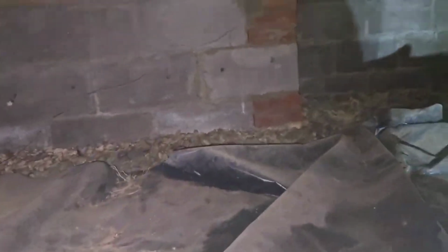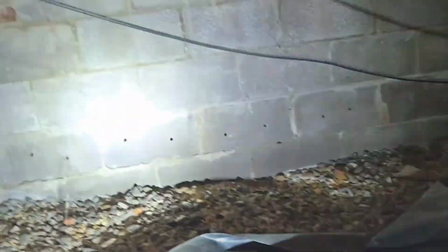I'm guessing depending on how many inches you put down, but for the most part, this is not a big crawl space. But just by the looks of the windows on the outside, a lot of them were rotted. This house had a termite treatment. You can see all those drill holes on the block.